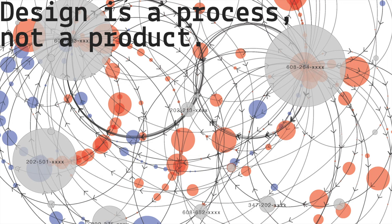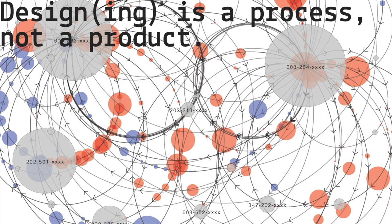And I think this is often a point of confusion because we call it design, we don't call it designing, we don't talk about that so much. Now if we were engineers, it would be really obvious to say engineering is a process, not a product. But engineers don't engineer engineers, which would be weird, yet designers design designs.